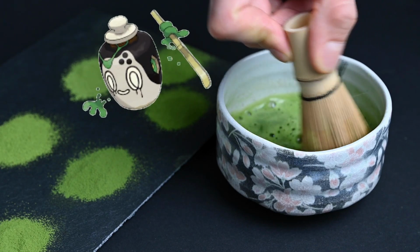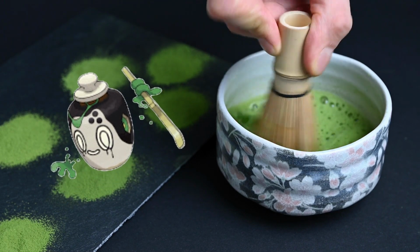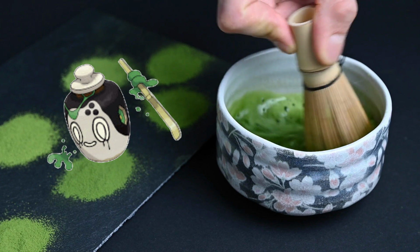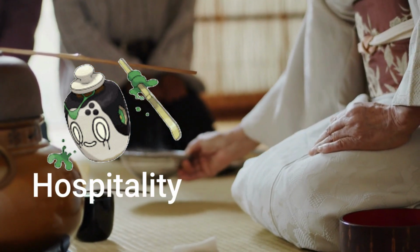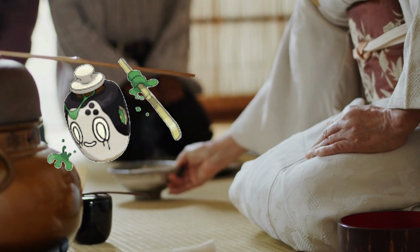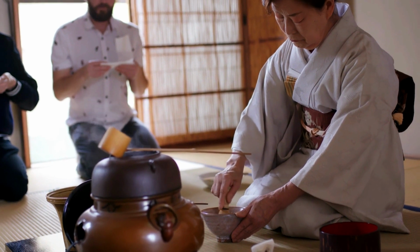But there's one more thing worth mentioning before we get into that second matcha Pokemon, and that's the special ability of Poltchageist. The ability is called Hospitality, and it can restore the health of a Pokemon that it's fighting in battle with. This is without a doubt a reference to the Japanese tea ceremony, which is all about fostering a strong bond between the host and the guest.